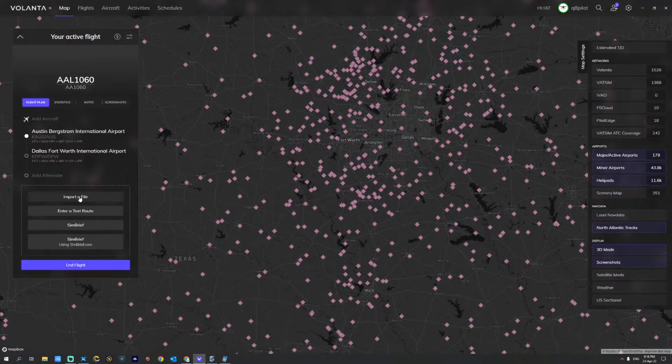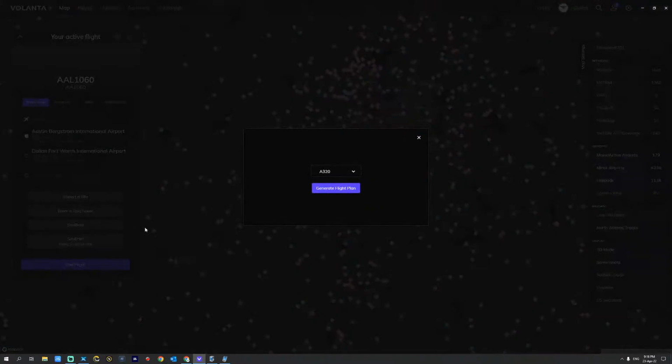Now here's the cool thing. When you say add flight, you're able to import, enter a text route, use SimBrief, or go to simbrief.com. For our purpose today, we're going to use SimBrief. It's going to say select the aircraft for some reason. Fine, we are going to select the A321, and we're going to say generate flight plan.